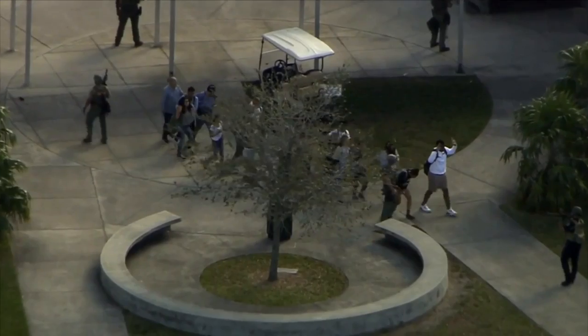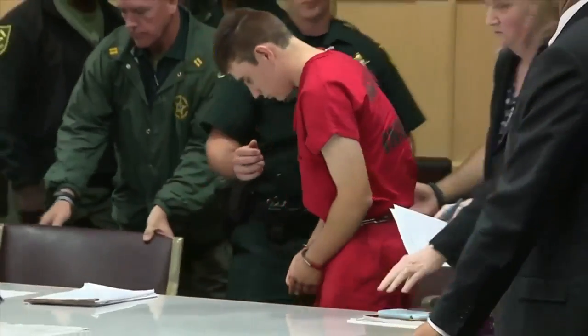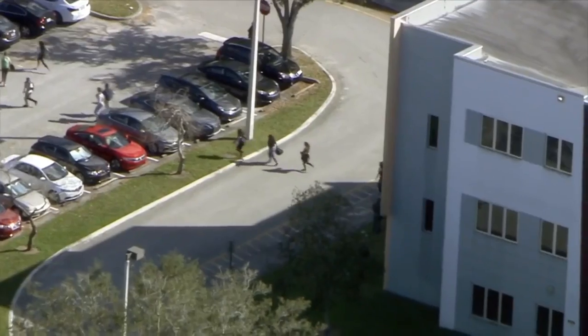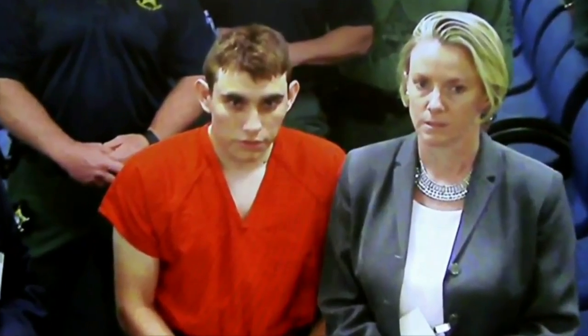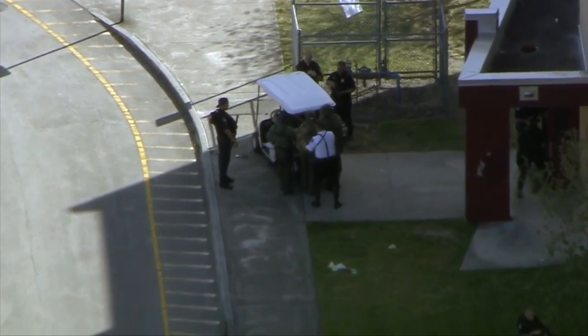In one account, a student described hearing two loud bangs in the hallway, initially thinking they were just balloons, but then moments later came more bullets, one of them grazing her arm and another going through her shirt. She then witnessed three of her classmates being killed. Prosecutors are seeking the death penalty against the shooter.